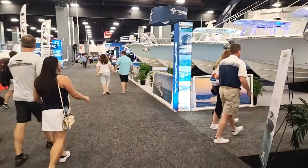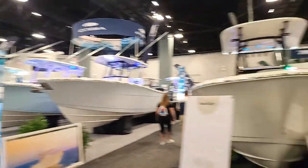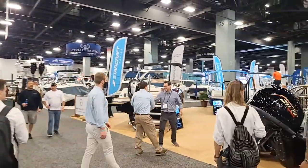But I did go on it. It was amazing. On the Tirana, I was out there for well over an hour. We went far. It was an amazing experience out there, and I can't wait to bring you guys that. But in the meantime, let's look at some of these boats in here. I'm going to turn it around and take a look. I'm actually going to bring you guys over to Cigarette, so we'll take a look at those boats.